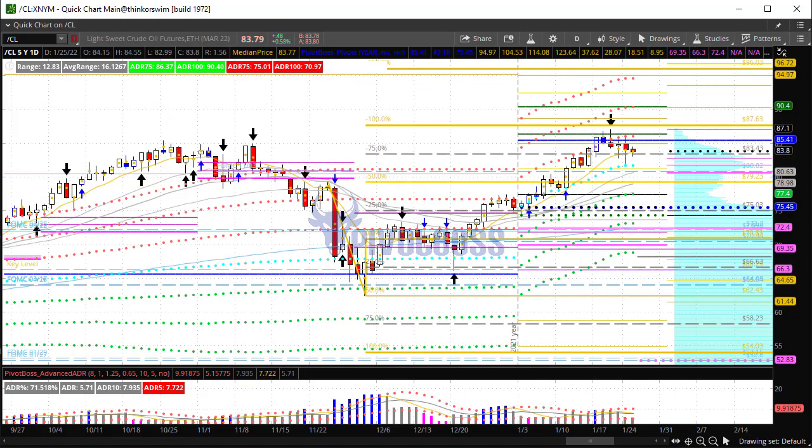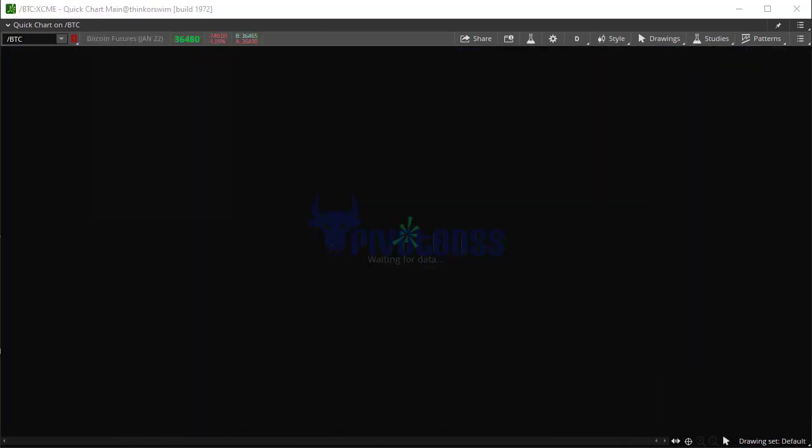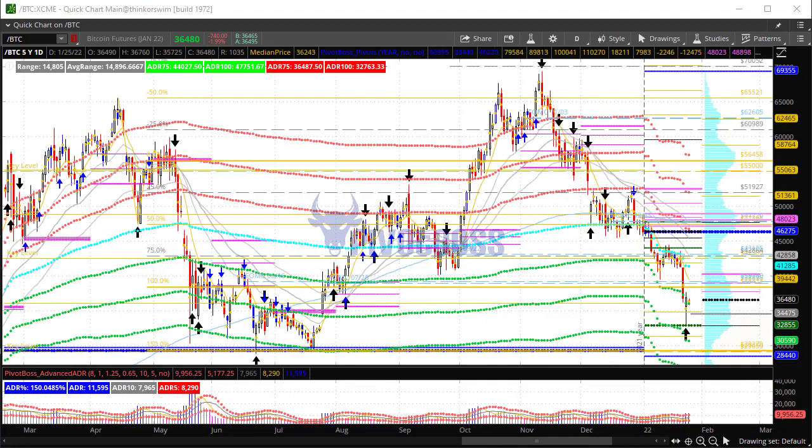All right, let's take a look now at Bitcoin. Bitcoin currently down about 2%. Again, a very significant rejection day in the previous session, a huge meltdown. We got to a low here of 32,855. Here's your gap fill zone right here, so you can bring this right across, and basically for all intents and purposes got into that day's range. And so a pretty significant move.